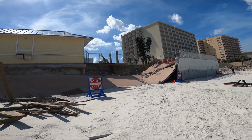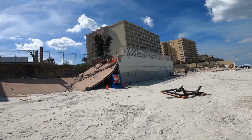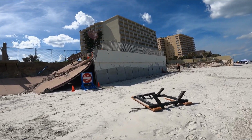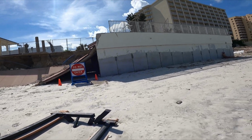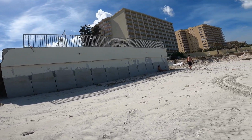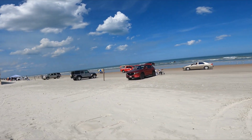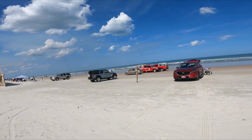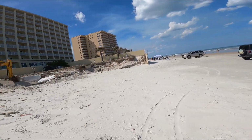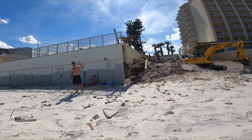Ooh, that sun's hot. Like I said, 93 degrees today. Somebody's picnic table buried upside down. I don't remember that last time. Lifeguards talking to each other. Daytona Beach, huh? Daytona Beach, 2023. Hell yeah.